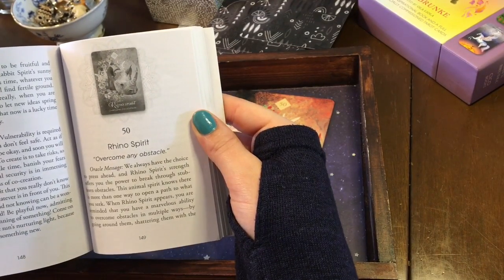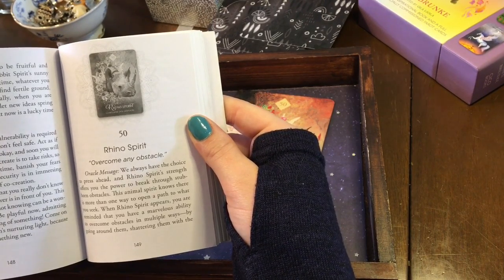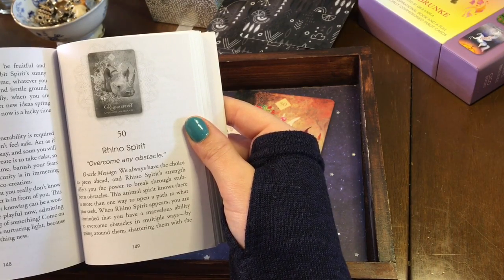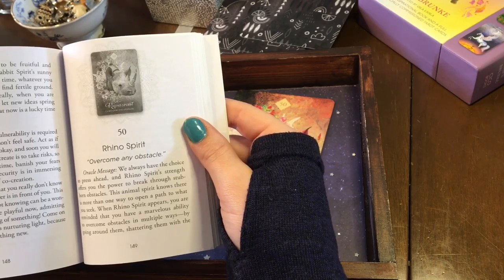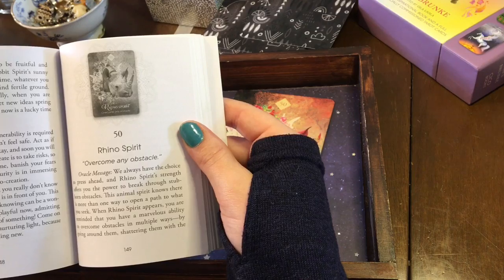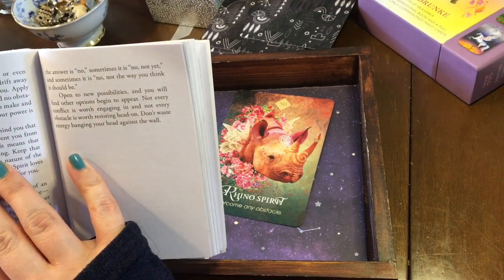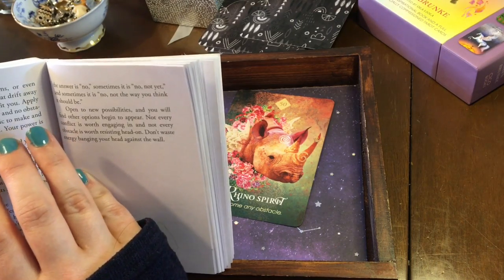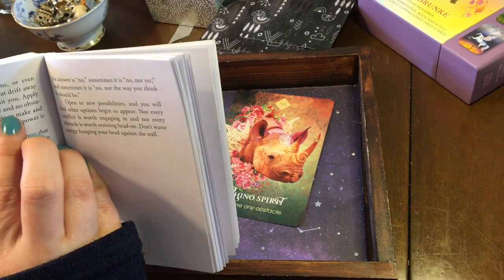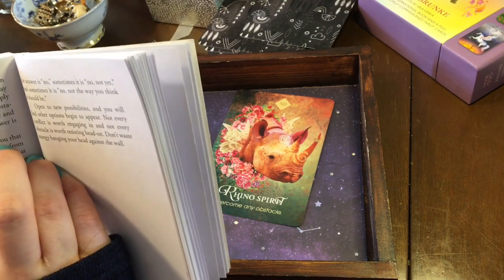Okay, so it says, we always have the choice to press ahead. The Rhino Spirit's strength offers you the power to break through stubborn obstacles. This animal spirit knows there are more than one way to open a path to what you seek. When Rhino Spirit appears, you are reminded that you have the marvelous ability to overcome obstacles in multiple ways. By going around them, shattering them with the force of clear, deliberate intentions, or even transforming them into clouds that drift away, by refusing to allow them to limit you. Apply your Rhino Spirit with creativity, and no obstacle can stand, for you have the magic to make many ways in. Oh my gosh, I'm sorry guys.